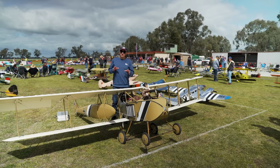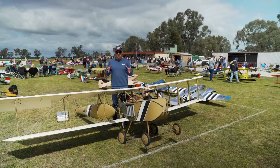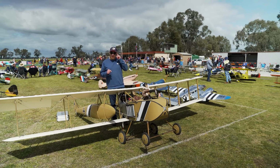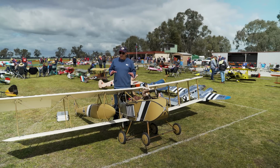Well, we're in search of Australia's best scale model, and it's a moving target because every year a new plane's come into the ecosystem to choose from. But this is my scale model of the year, I would say. It's Ron Howard's AGO. It's a beautiful model. There's a lot to look at when you see it in person.